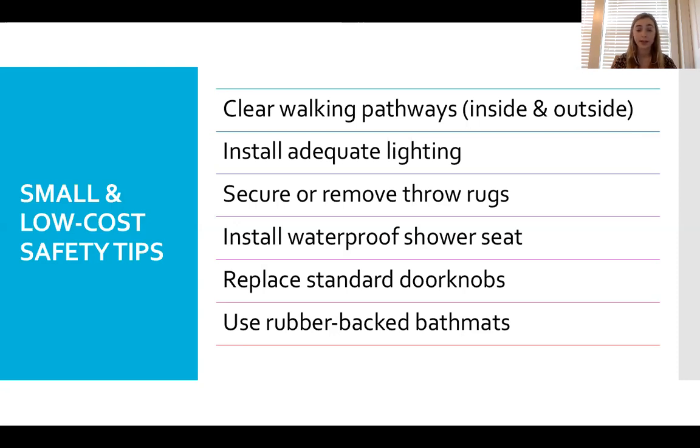So either get some sticky or Velcro strips to secure your rugs or get rid of them completely. Next, it's a good idea to install a waterproof shower seat. So if you're in the shower and you feel like you might lose your balance or you just get a little tired, you can take a seat and then get back up when you need to. So that's a really great tip.